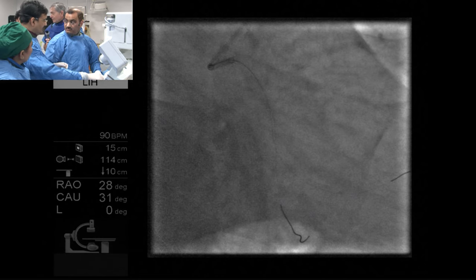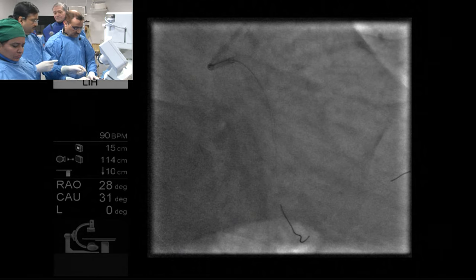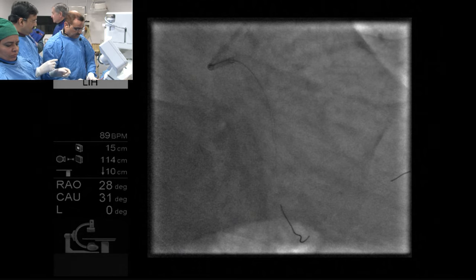Can you get me two fresh 15 balloons? The side branch go down. Simple. Most of the time. Do you have apex? That's the anchor balloon.